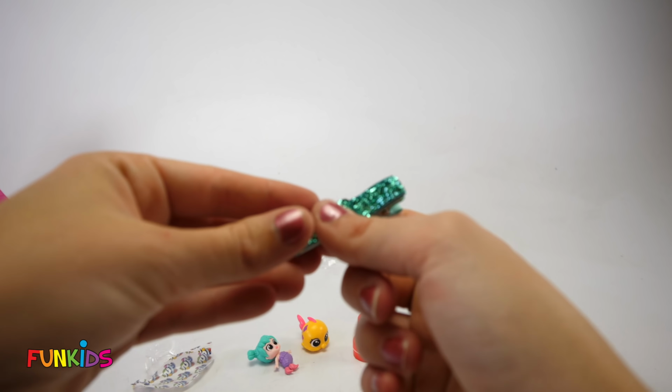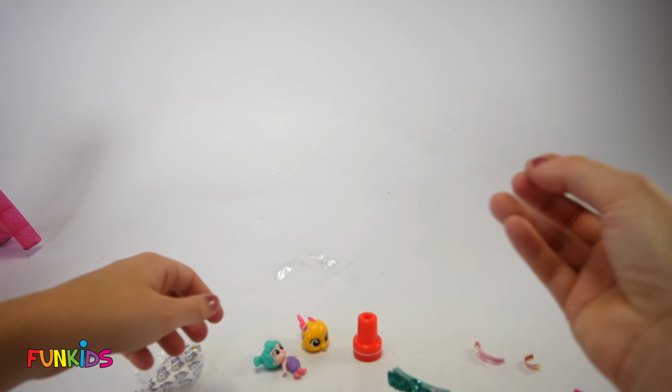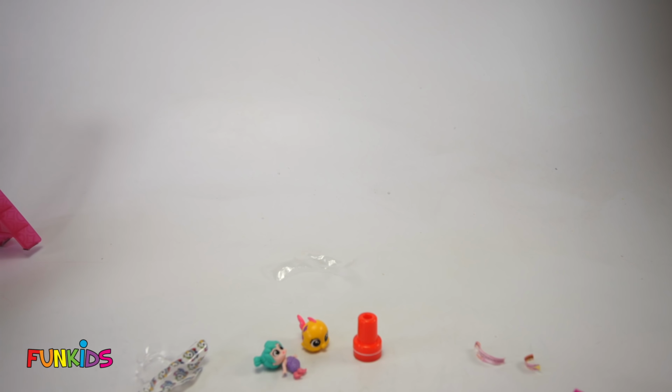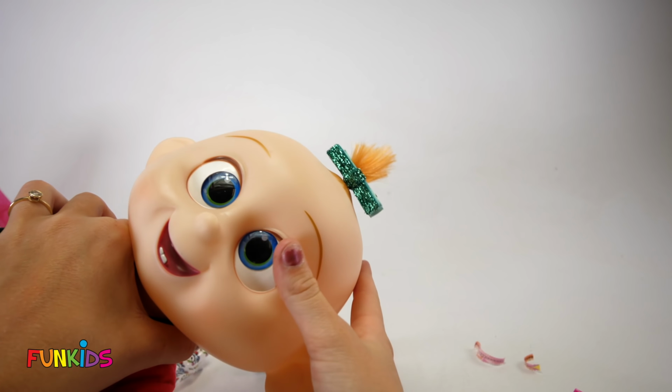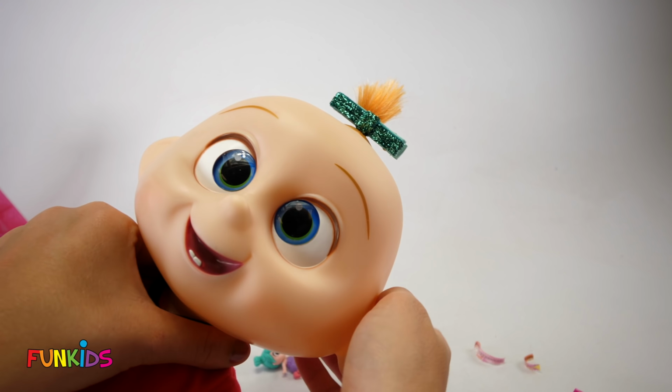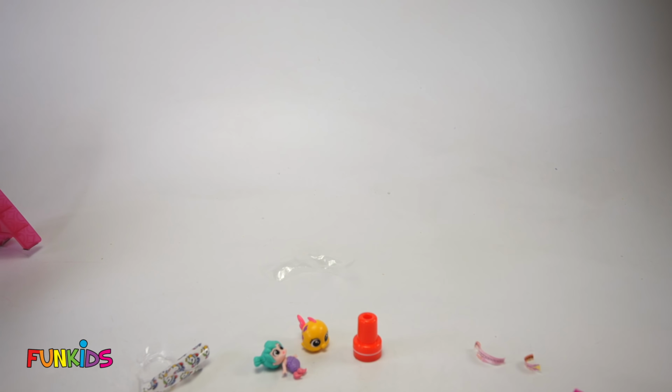It's a hair bow. Look at how cute. We could even put that on baby Jack's hair. Look. Baby Jack gets to wear the 5 surprise hairdo. He loves it. That's so cute. Wow, well, we got some really cool surprises today.